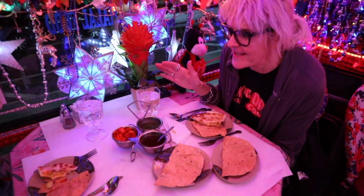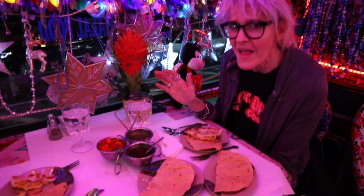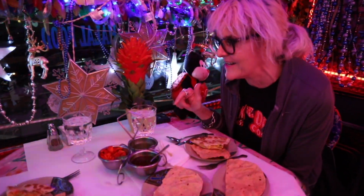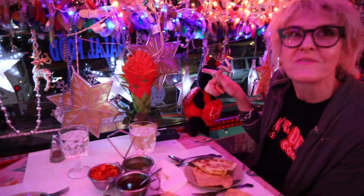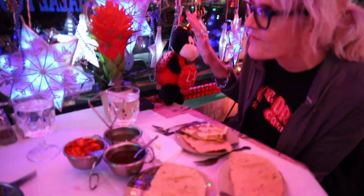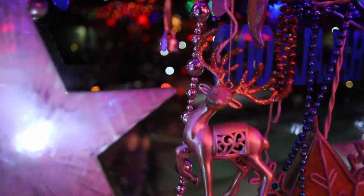So we've been coming here since definitely the 1980s. In fact, we had one of our first dates here. We always try to sit at this front table because you have a nice view of the street. You kind of have to look through all the lights, but there's a nice view of the street.